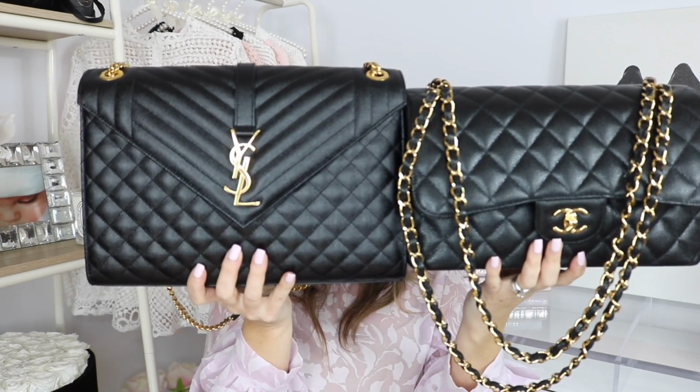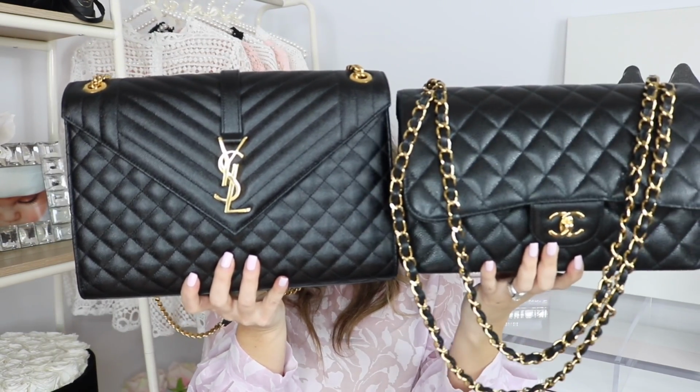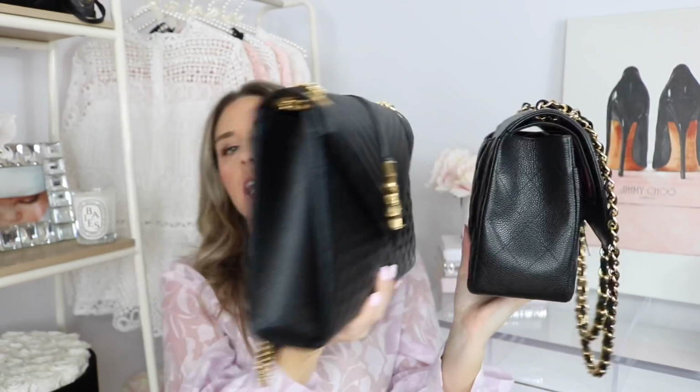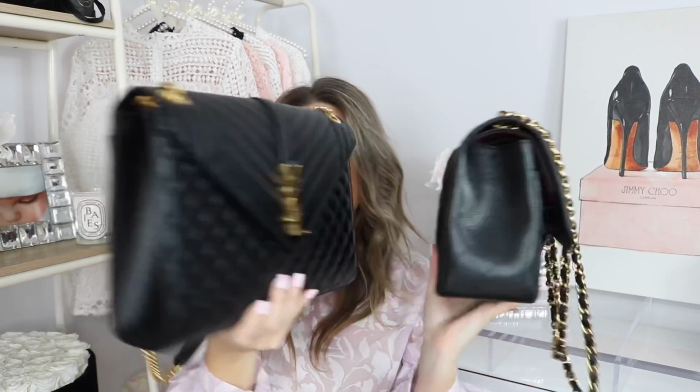The YSL bag is about 8.6 inches in height, and the Chanel is 7.25, so this one is a little bit taller. And then as far as depth, you can see that the Chanel Jumbo is a little bit wider when it comes to depth. So these bags are very, very comparable. This one, like I said, is just a little bit taller.